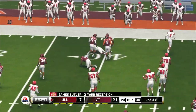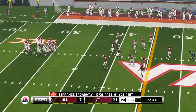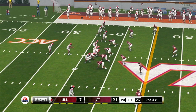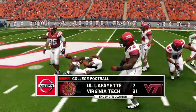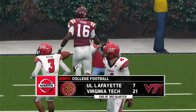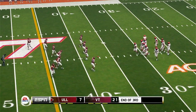It out to his receiver in a hurry, and they make the stop around the 37-yard line. That makes it second and eight. From their own 37-yard line, it's second down. Don't leave yet, folks. We still got one more quarter to go. 21-7, Virginia Tech. Into the fourth quarter now, and we're back to the action.